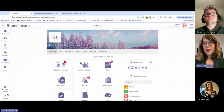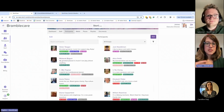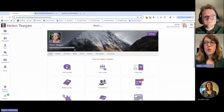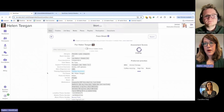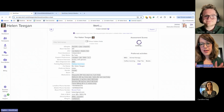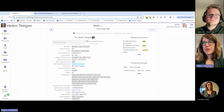All right. Now I'm going to go into a participant profile. So here you can see all your residents or participants. You can change the terminology on StoriiCare to what you use. The face sheet is very powerful in the sense that this is a fully customized template. So you can decide exactly what data points are important to you and what you want stored here.